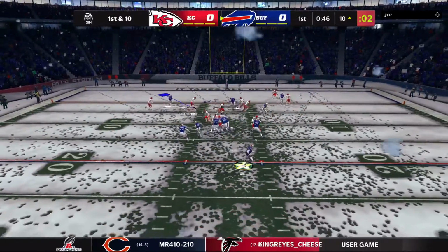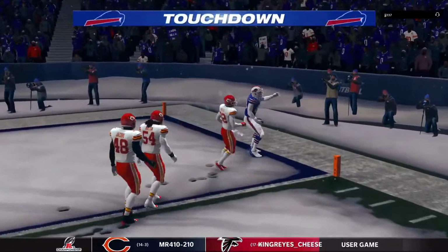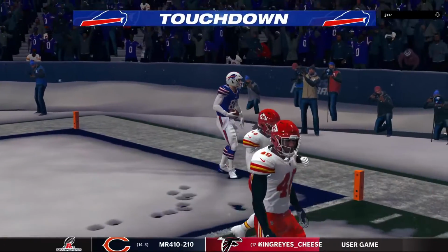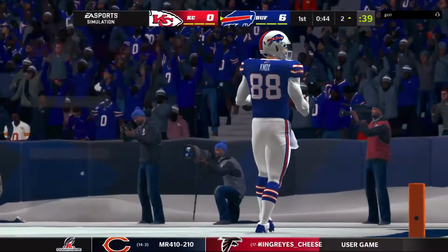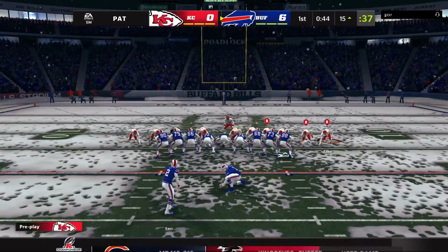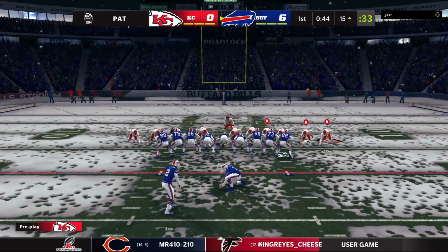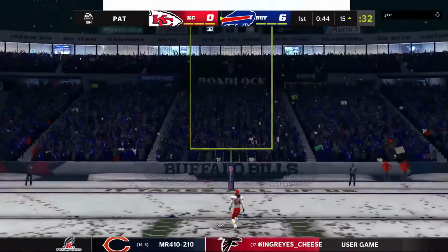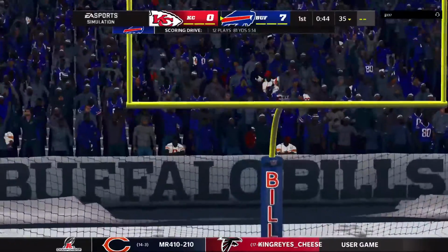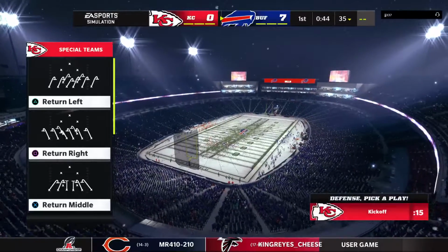Here's Allen. Works right side into the hands of the tight end, Knox. Touchdown, Bills! Dawson Knox from 10 yards out. And the Bills are on the board first here in this AFC Championship game. The point after, no gimme in the snow, but it's up and good. And that makes the score 7-0.